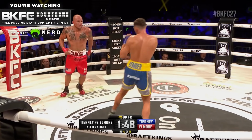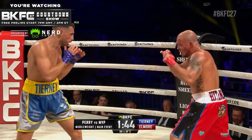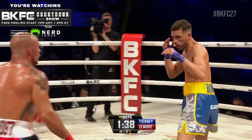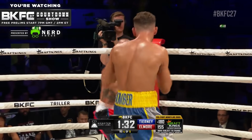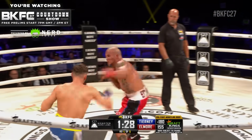Talked about massive contrast between these two fighters. Elmore shakes his head no, takes that right hand. See the massive contrast on the two striking guards. High and tight for Tierney, intentionally low by Elmore. Again, he's trying to bait Tierney in. Elmore misses with that overhand left as he switched stances.